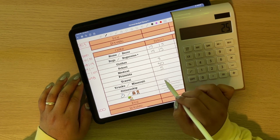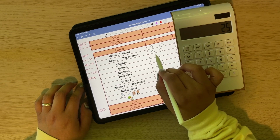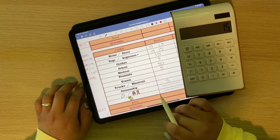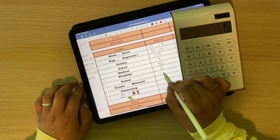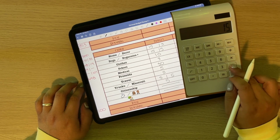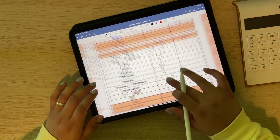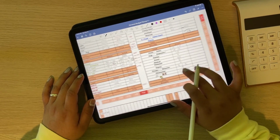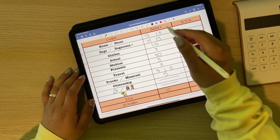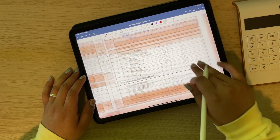So I have 1, 2, 3, 4 more categories. I'm actually gonna do 10 to close. And I'm going to do 5 to travel, 5 to the truck, and 5 to my Maserati, which is 15, which means there's 0. So that is honestly what I'm going to be working with. So this should be a total of 108, which means there's 0 remaining.